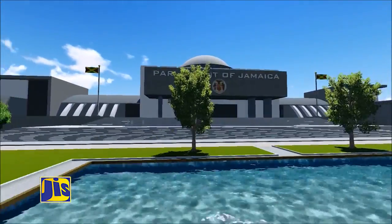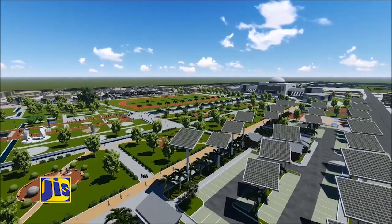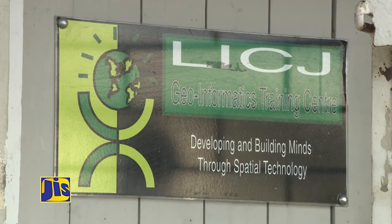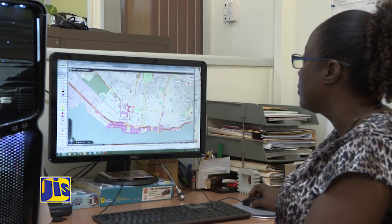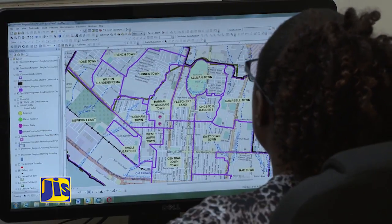And with this GIS technology, the government has been mapping Jamaica's course on the Information Highway. Leading that charge is the Land Information Council of Jamaica, LICJ, a mandate held since 1992. Jamaica is considered the leading country within the English-speaking Caribbean with regards to GIS. We're able to provide direction, policy development. In addition to coordinating the implementation of a national land information policy strategy, the LICJ has also been instrumental in developing a national GIS network.